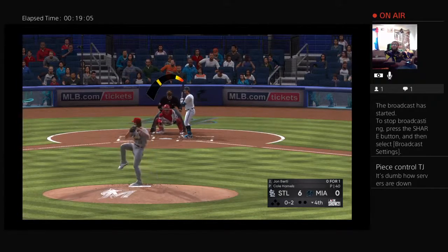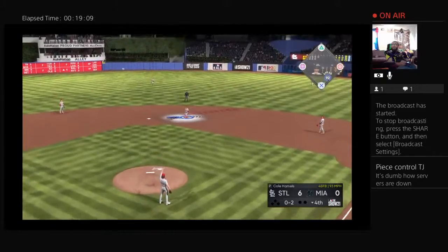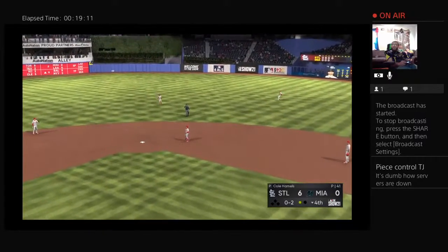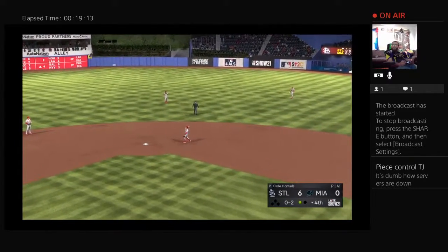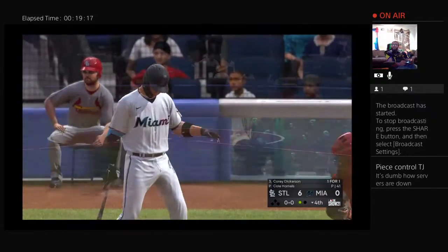Nothing and 2 count, and the pitch. And this is popped up near second base. Wong is under it, and he hauls it in for the first out of the inning.